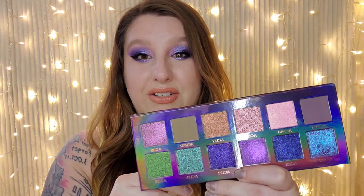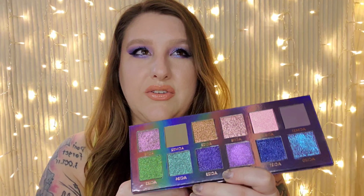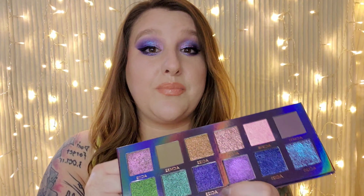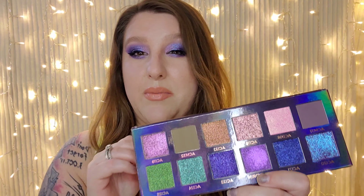I did use quite a few shades, and I've got to say I am feeling it, to be honest with you guys. So this is what the inside looks like. It has two mattes and the rest are all either shimmers, or I would consider some of them satins once they're on your eyes. They all look extremely shimmery, but this shade right here and this shade right here are less shimmery than they appear in the pan.